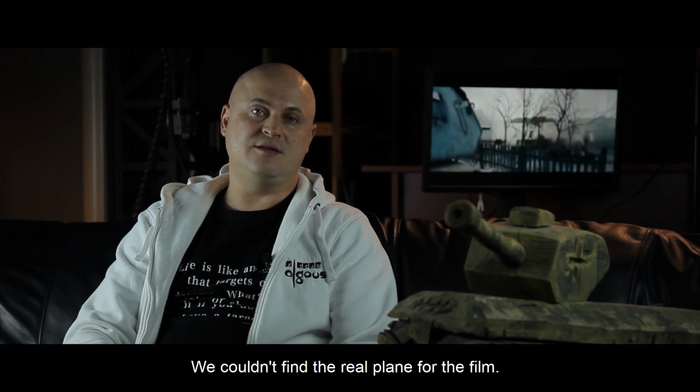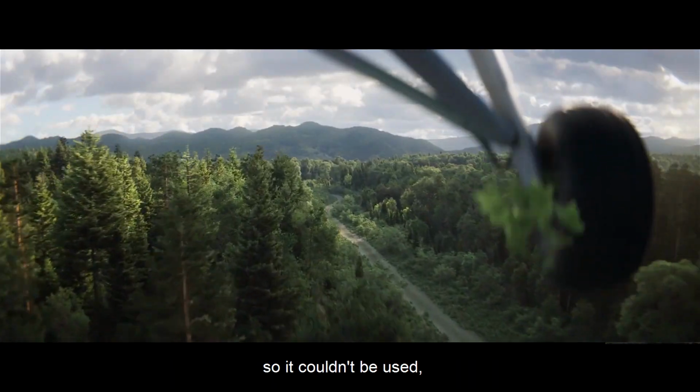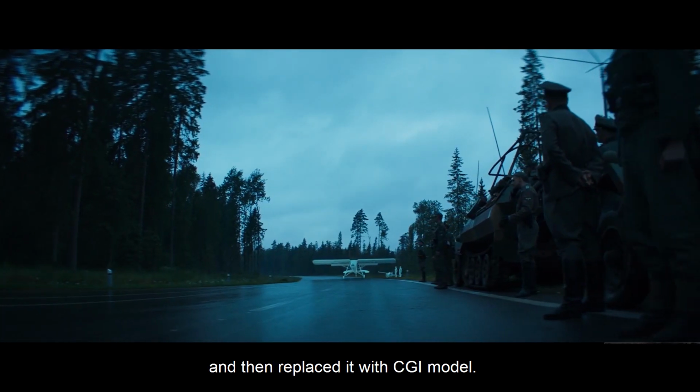We couldn't find the real plane for the film. The only one we had was rebuilt and modernized, so it couldn't be used. Therefore, we shot chromoplane without any texture, and then replaced it with CGI model.